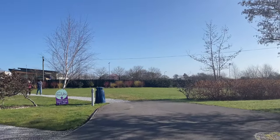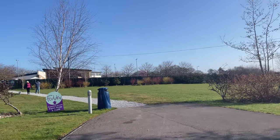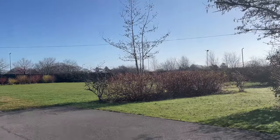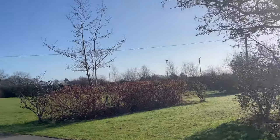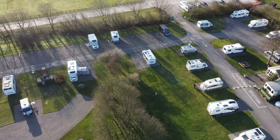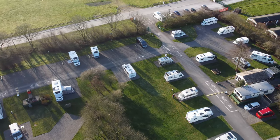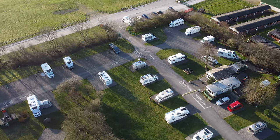Just have a look over there. It's the fodder shop. Farm shop and cafe. Like I say, we'll be giving that a look later on. Recycling area there to the right, wastewater.